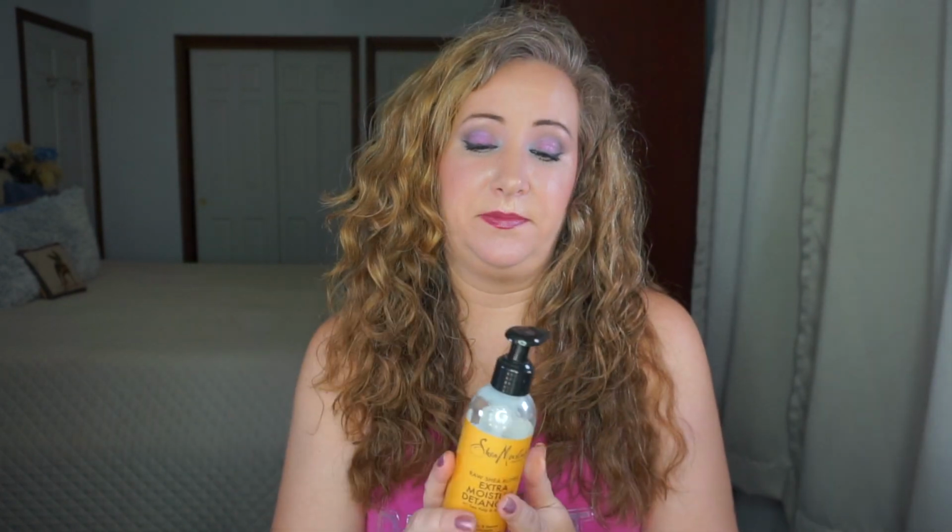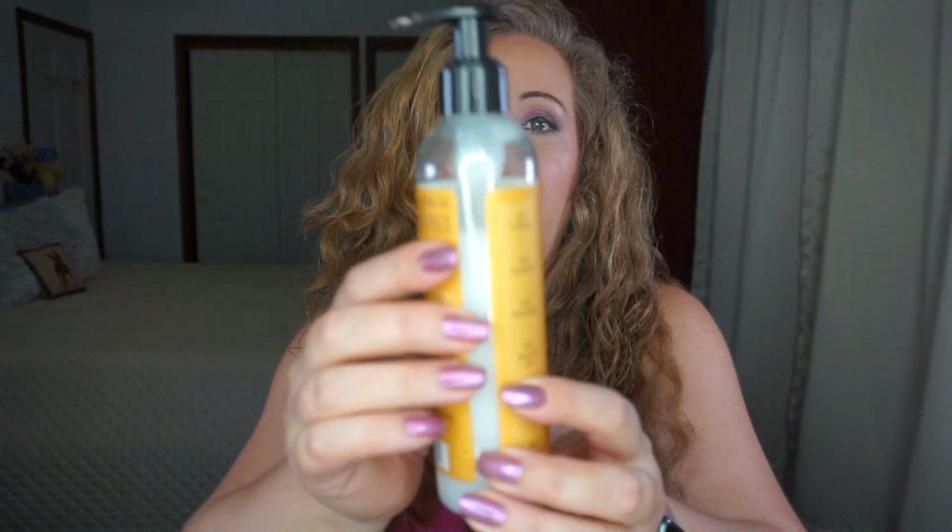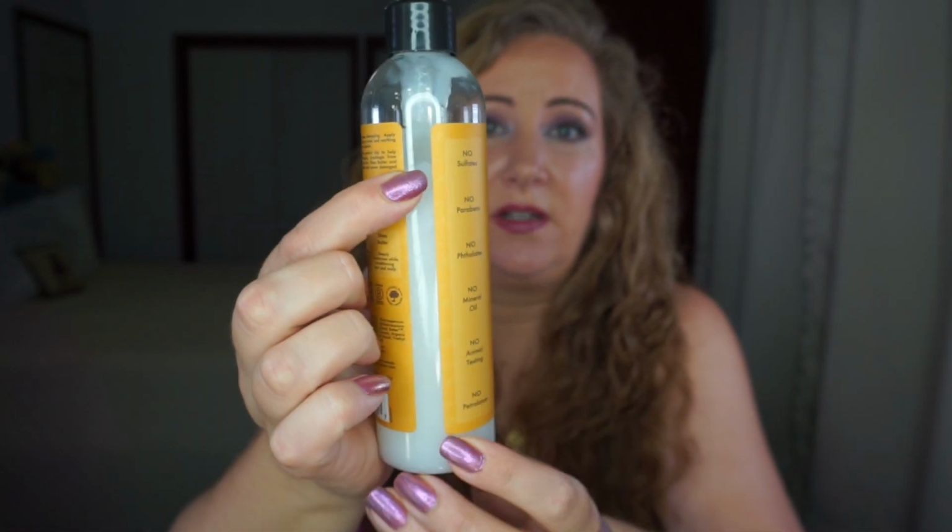So an item that I love is pretty much anything Shea Moisture. I love them. And this is the Shea Moisture Raw Shea Butter Extra Moisture Detangler with sea kelp and argan oil. Like any of their conditioners, I pretty much love because I got a lot of hair, and my goal is actually going to be to finish this thing. If you can see, it is up to here. I will mark that as soon as I'm done filming. But for Jaylon, this is what I got.